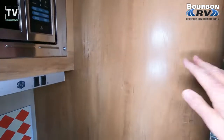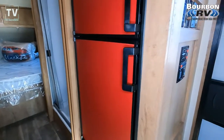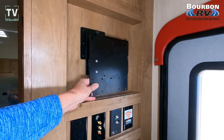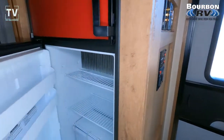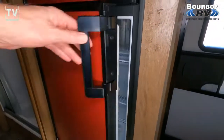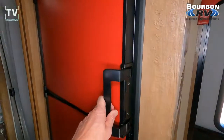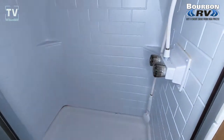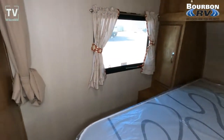Really an impressive RV in my opinion. There's some more of that wood, and love the radius of that corner, so you don't have to worry about sharp corners there. So here's a great area to put your flat screen TV. You also have your control panel for your awning, as well as your LED lighting. Here we have a combo refrigerator freezer, and it's perfect for boondocking because it's a 6 cubic foot refrigerator, so you can use a solar panel or a backup generator to power that.